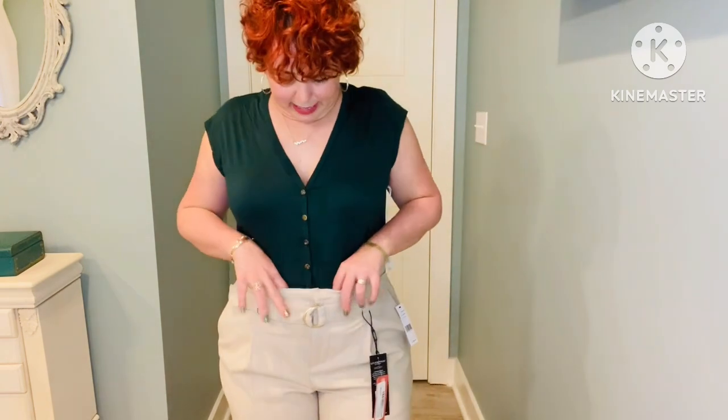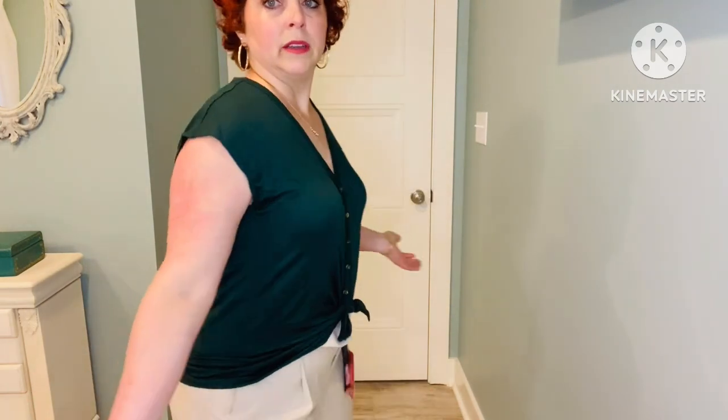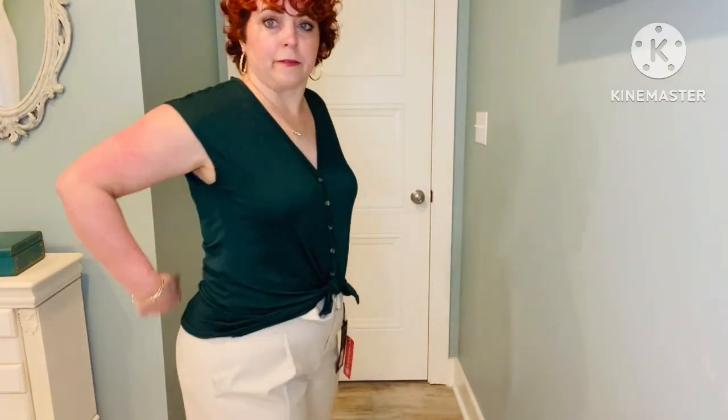Not crazy about it, to be honest. Let me go ahead and take the shirt out. Here is the blouse taken out of the pants so you can see how that looks. It does have the little tie here at the bottom. Don't really care for that.